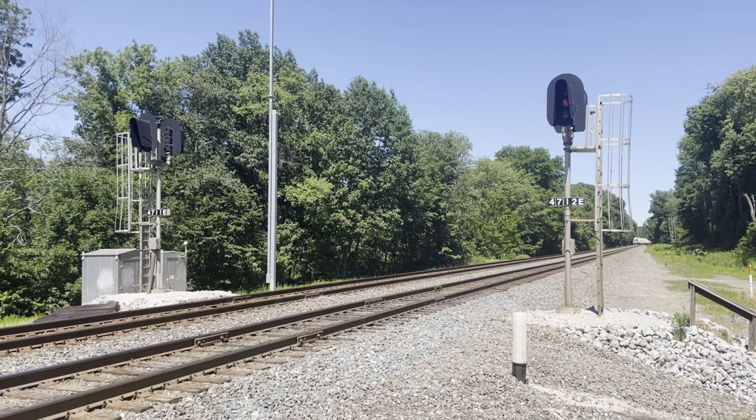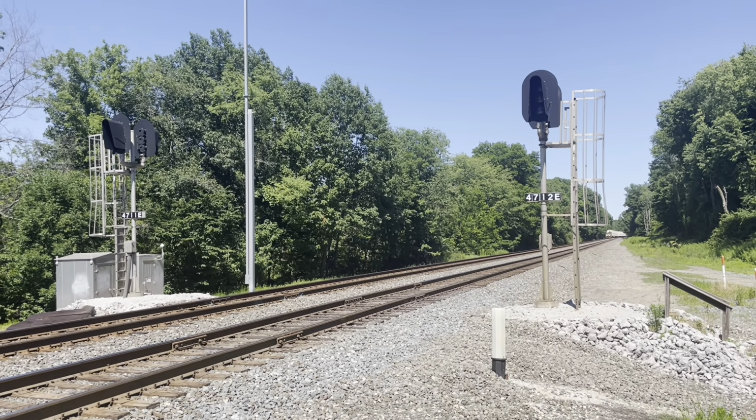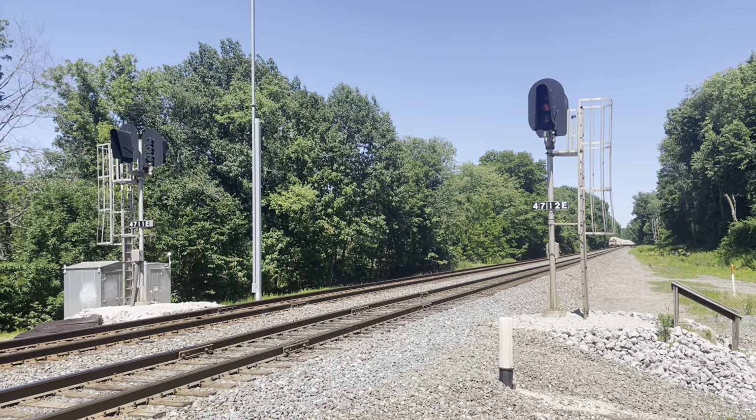Now we got a westbound at 2:57. It's an intermodal, and this guy will be moving much faster going down the grade. Haven't seen any foreign power yet, though.